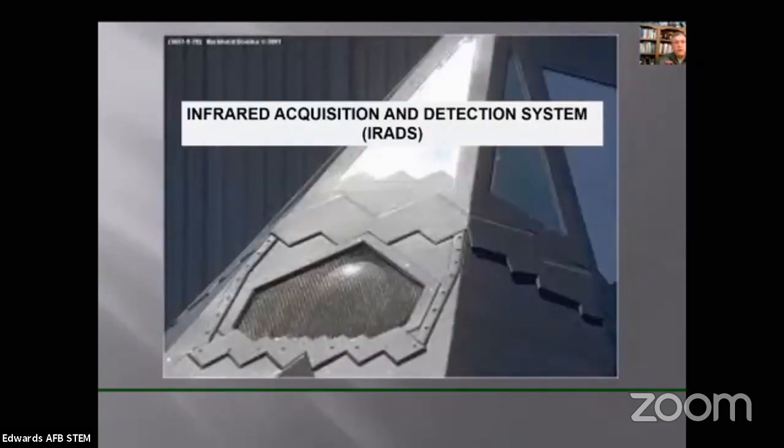And here's the front of the airplane. This area down at the bottom, you can see kind of a globe inside of it and it's shaped like home plate. That is the infrared acquisition and detection system. And it's an infrared system that sits behind that screen. And that screen is also designed to keep radar energy away. Also notice the sawtooth linings to the canopy and the screen itself. Again, we're reflecting that radar energy away from the adversary.